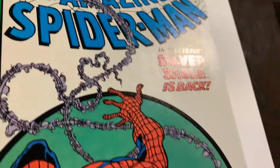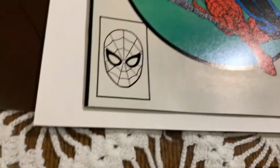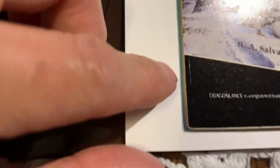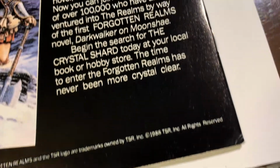So I'm not familiar with how CBCS grades. In my personal opinion, I actually think that they are a little bit more strict than CGC. So we'll see what this comes back at. That looks good there. A little bit of a, I guess, gloss. Can you see this area here? I actually do think that is not from handling, but this is definitely from handling. Dropped in that corner, obviously.